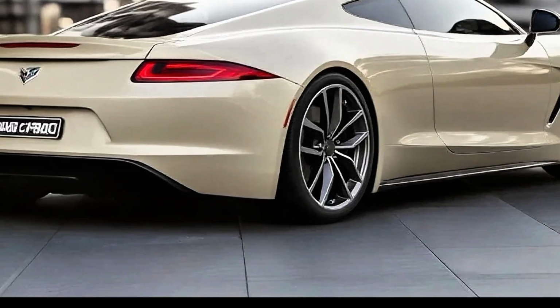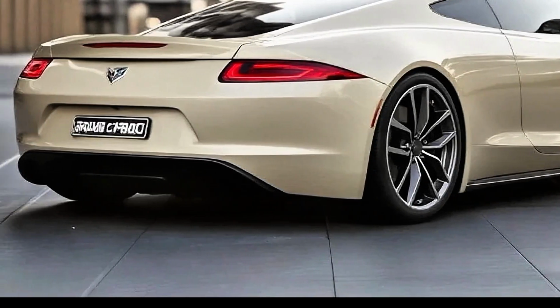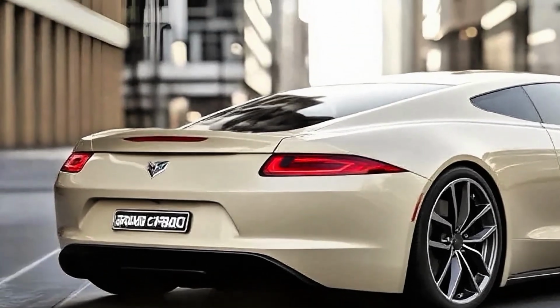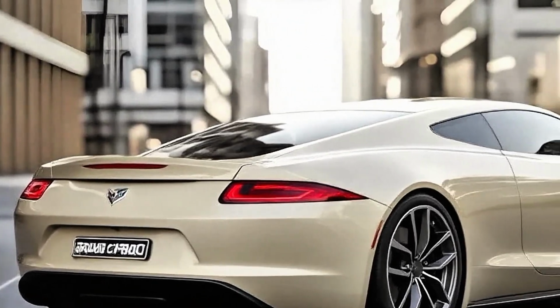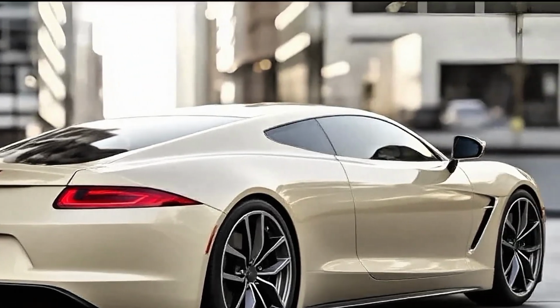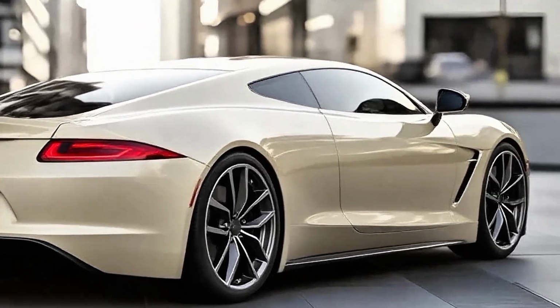The 2026 Chevrolet Corvette Grand Sport is the sweet spot of performance, precision, and passion. And trust me, when you see one in person, you'll understand why the world still looks to the Corvette as the true symbol of American speed.